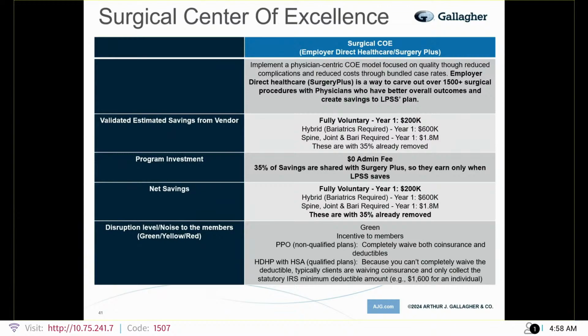And I want to highlight, this is voluntary. Nothing would change under your Blue Cross contract. So if your members would choose not to use this program, they don't have to, but they're going to pay an out-of-pocket cost for that. If they use this program, their deductible and coinsurance is waived.